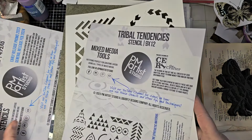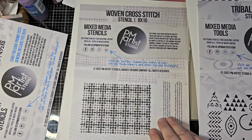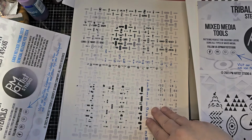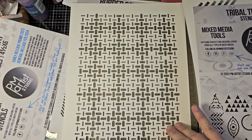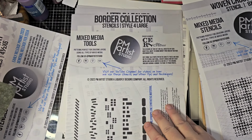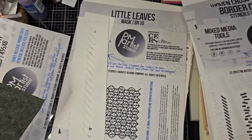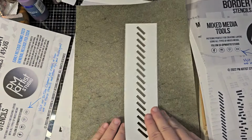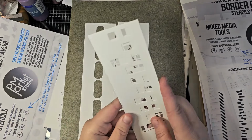So far we got 2 stamps, 1 stencil, 2 stencils. This one is woven cross stitch, created by PM Artist Studio. And that one is a really awesome mixed media background one. And then the Border Collection by Carrie the Crafter, which comes with 1 to 5 strips, which will be fun to use for mark making and on borders and layering.